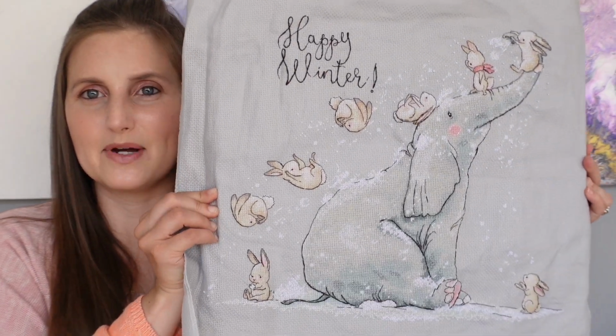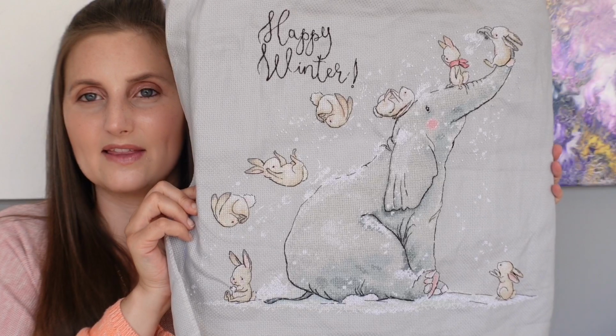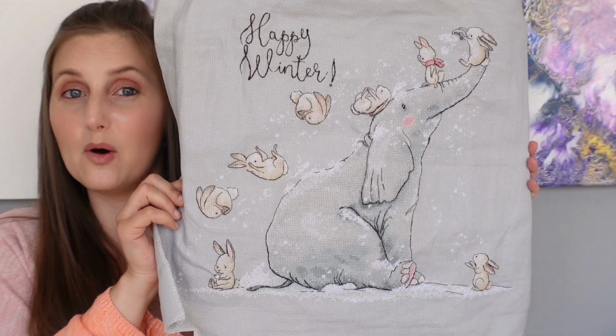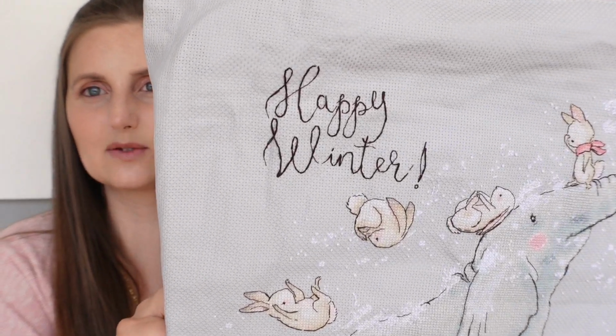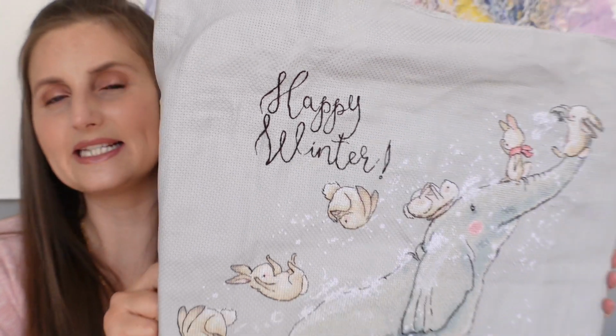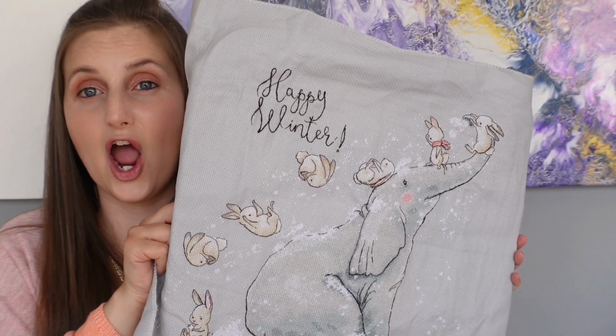It is a beautiful pattern, and there is actually a companion piece that I already have, which is a polar bear with, I think, the same bunnies making mischief all around the polar bear. I fully intend to stitch that one, but I'm not starting it just yet. Eventually I will have a companion piece for this, in the same style with all the cute bunnies, but with a polar bear as the larger animal. The calligraphy writing on this one says Happy Winter, and the calligraphy on the companion piece says Let It Snow.